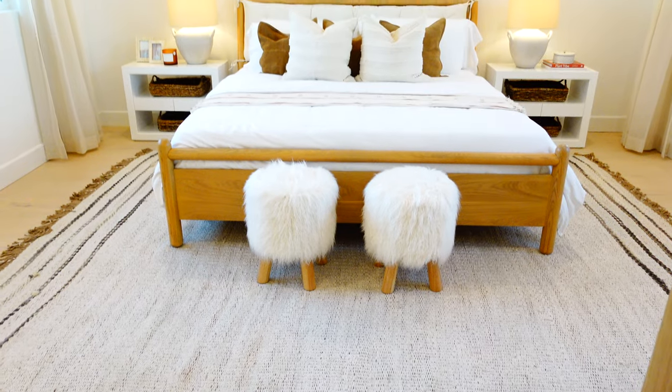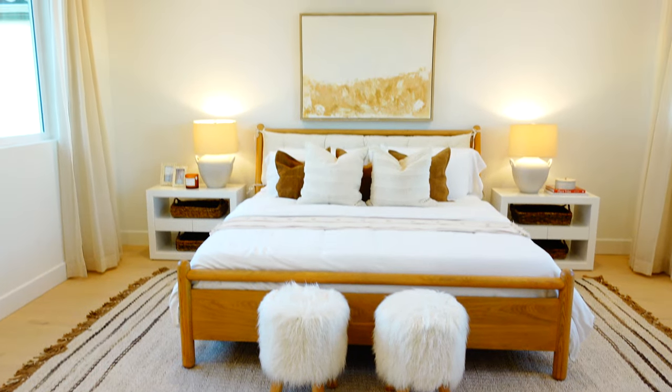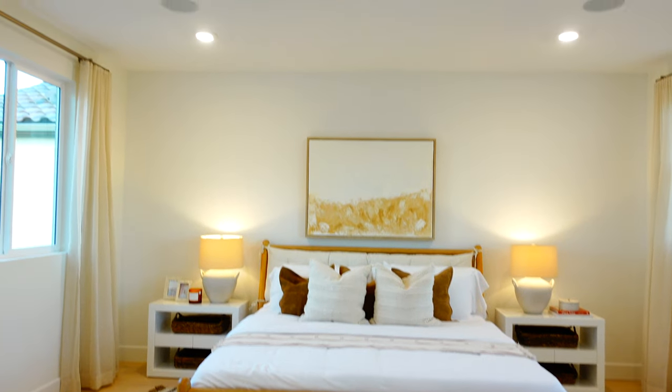Really, really nice sized bedroom and windows. Windows are very important in any single house that you go to. And this one has 1, 2, 3, 4. I mean, it might as well just be completely all windows. Imagine if they had windows back there too. That'd be really sick. Okay, and then you come in and I like how they did this guy.